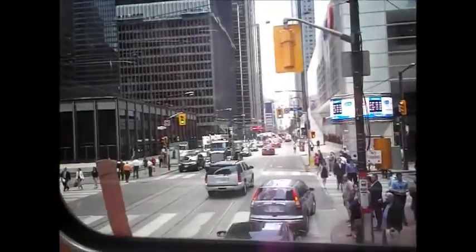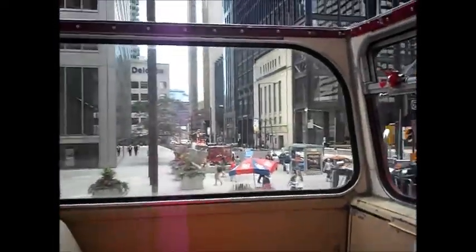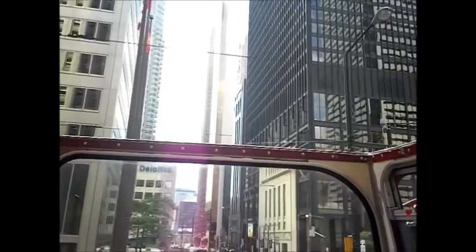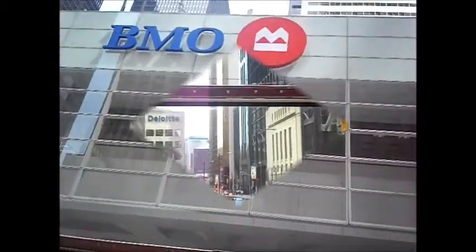See all the offices all the way up to the very top. It's also the location of the Toronto Stock Exchange. The Toronto Stock Exchange, currently the 7th largest in the entire world. But you can see the old facade of the Stock Exchange on the left. It's preserved there.